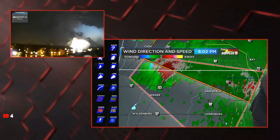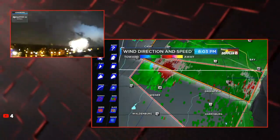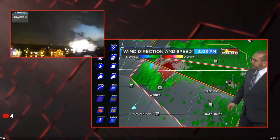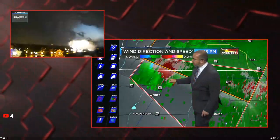Stand by. Hold on one second, guys. One second. I'm reading things back behind the scenes here just to make sure we're not missing anything that we can pass along to you. All right. So once again, Highway 49 down to Greenfield towards Harrisburg, tornado threat.